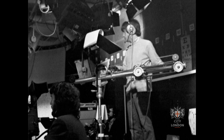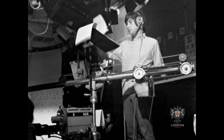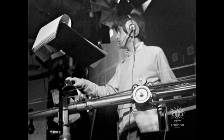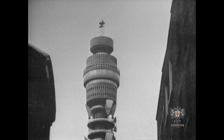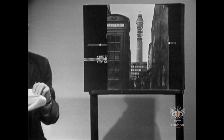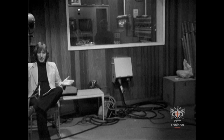There's our boom operator up there now. You see, he's got a script as well, and he can move the microphone around and follow the actors about as they speak, and so because of that, we use the boom microphone for short plays. The GPO tower we showed you is actually a photograph, put on a stand, facing a camera. While I was explaining all about television transmission, I was sitting here, out of sight.